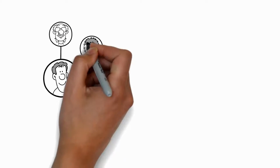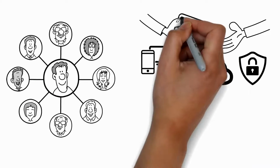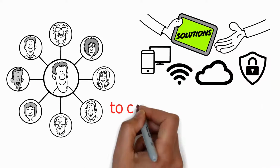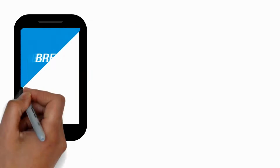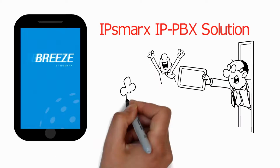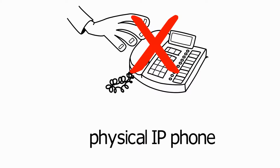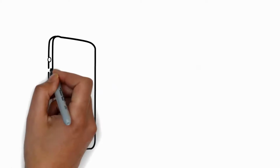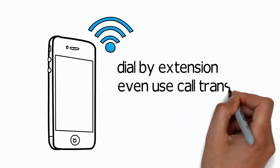Let's not forget Joe's business customers. Many companies are moving to a remote workforce model, and they need a solution for their employees to communicate on the go. Breeze is integrated with the IPsmarx IP-PBX solution, allowing employees to use their Breeze mobile app instead of a landline or physical IP phone. They can make and receive calls, dial by extension, and even use call transfer.